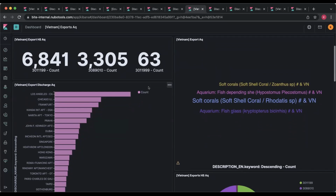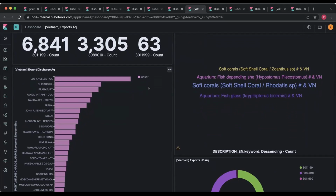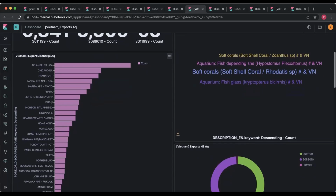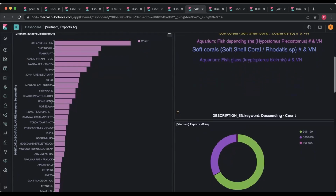So what about export and discharge data? Once all the product is gathered and it's exported, where is it going? So we see that LA is a port that receives the most from Vietnam. We also have Chicago, Frankfurt, Tokyo, and so these are the top 30. We have over 80 discharge locations.